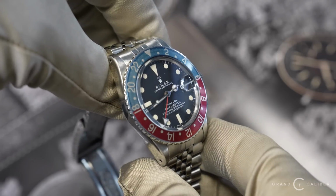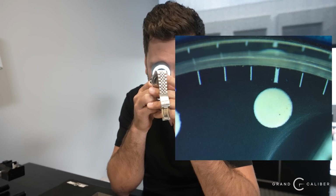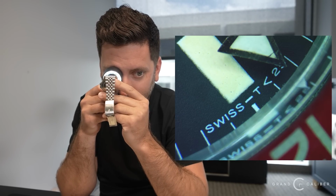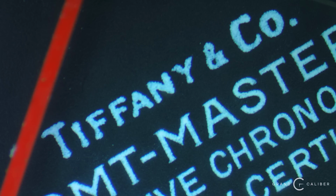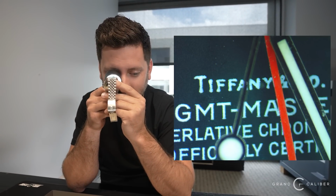Just to kind of review this watch, say it came in for authentication. I'm going to loop this watch out, kind of explain to you what I'm seeing. First thing I'm going to do is obviously check the dial, just to make sure the lume plots look good. Everything looks good. Interesting patina on the bezel. It has a goofy looking Tiffany stamp, which as you guys know, the Tiffany stamps aren't quite as masterfully printed as the dial itself. When you're looking at the Rolex dial, you'll see the printing is a lot nicer than the Tiffany & Co. that's sitting there. It looks almost like it was painted on with a roller. It doesn't look very good. I don't like the way Tiffany stamps their watches.